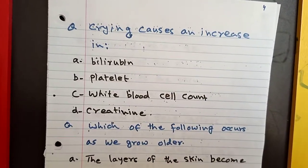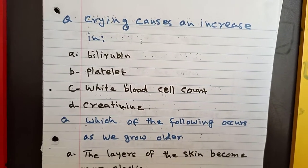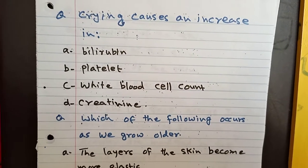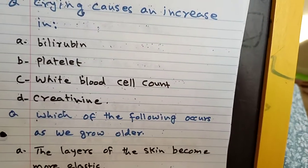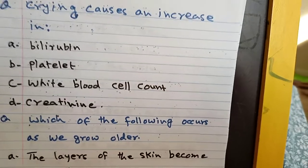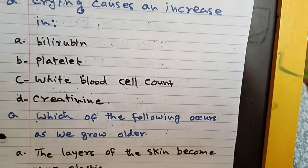Crying of a child causes an increase in which of these: bilirubin, platelets, white blood cells, creatinine. The answer is C. White blood cell count. It increases after the child cries, so wait and let it come down.